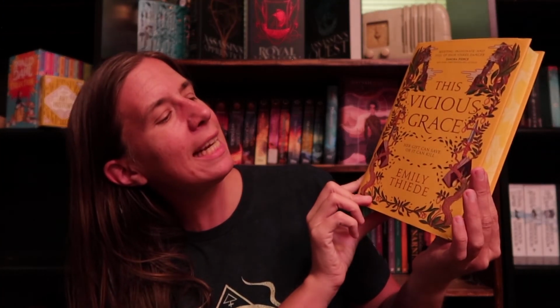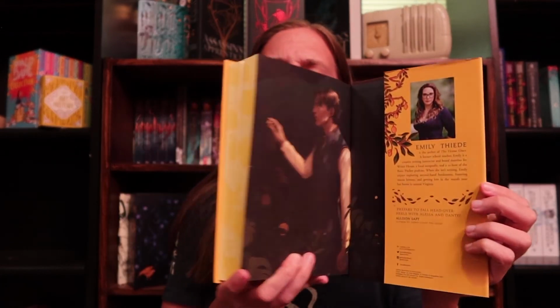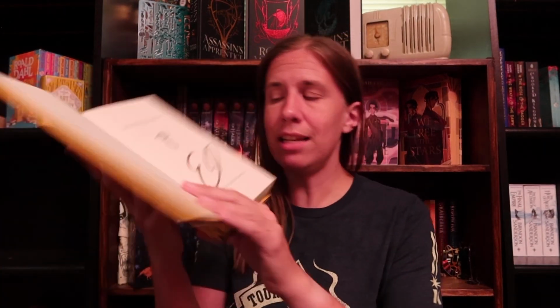So we've got this Vicious Grace by Emily Tide, I'm not sure. Her gift can save or it can kill, and I'm gonna look. Okay, ooh, it's a very faint design. Okay, so I like that. Now we're gonna look at the end papers. Okay, nice. Ooh, I like the coordination there. I do like that there's books on the front cover. You will always get me if you put embossing, foiling on the cover. There's nothing on the back, but okay, let's see. It is signed. It's got a map.